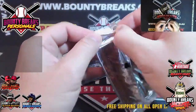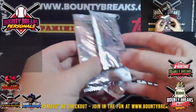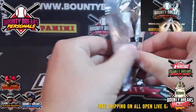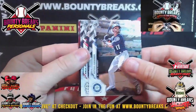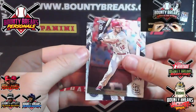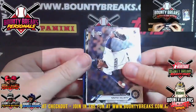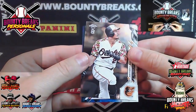Let's get a nice Tatis color. Ooh. Nice one on top. I do like that card. There's a thickie in that one. What have we got in this one? Mitch. Paulie Goldschmidt. Paul DeJong. Keston Hiura. This pack's already doing better. It's good. Ronald Acuna Jr. One off the back is Justin Dunn. Ronald Acuna Jr. Anthony Santander. We're going to go this way.